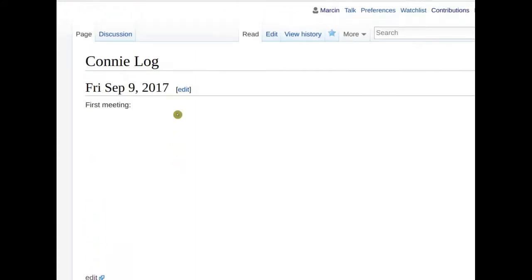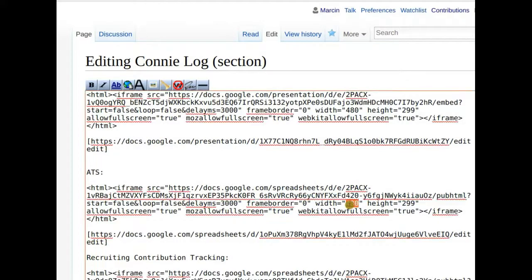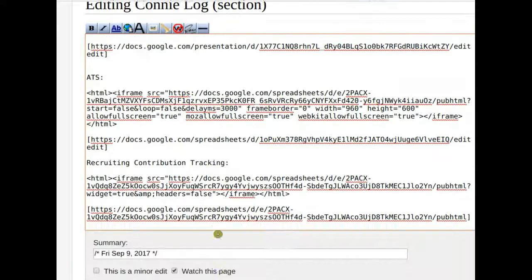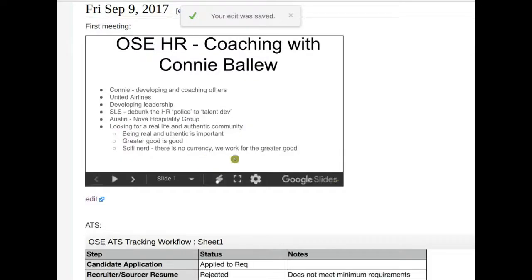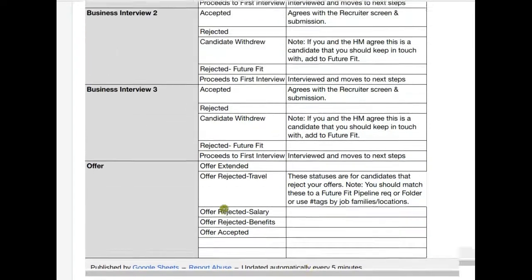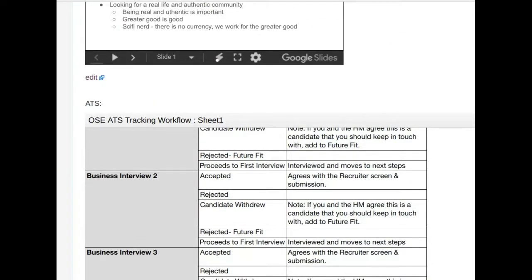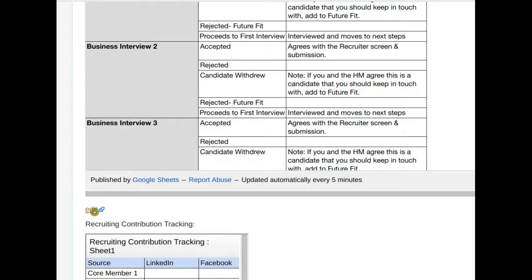Right. Go ahead and click on the OSE ATS tracking workflow sheet. Do you see that? Yeah. You did it. I mean, you did the size there. I'm going to enlarge it a little bit so we can see it. Please. That's great. Because of course you can go onto the edit link and get into the actual source file, which is great, but now I just enlarged it. If you refresh on the wiki page, it got bigger. I just put bigger numbers in this height and width. Thank you. I have a skill set in other areas, Marcin, so this is fine. No, this is great. That's awesome.